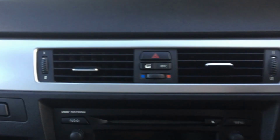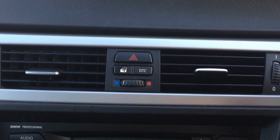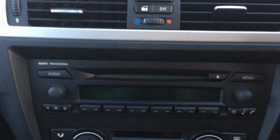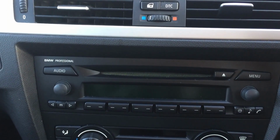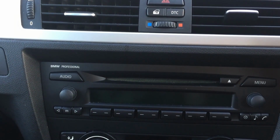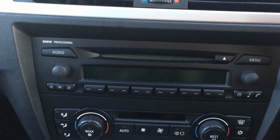As we can see, we have warning lights. This button up here is to lock and unlock the doors of the car, and right next to it we have the traction control on-off switch, and two radiator vents up here. If we look further down below, we have the BMW professional audio system. It's surprisingly just a single CD system, but it has an aux cable input as well, which I'll be showing later on. It's quite standard, to be honest. I couldn't tell much apart from most other systems on other car manufacturers.